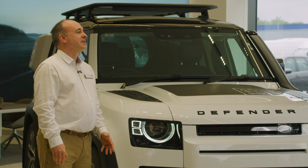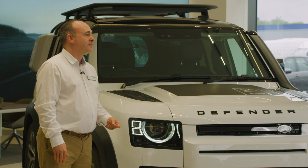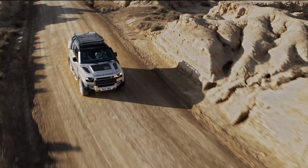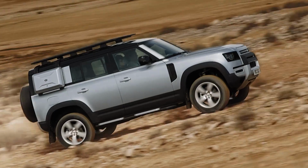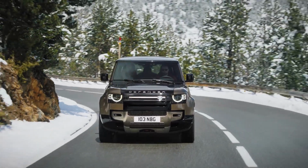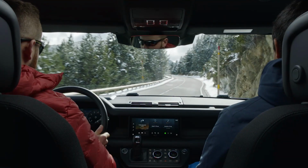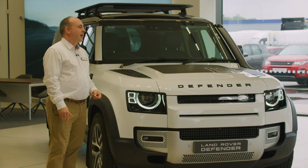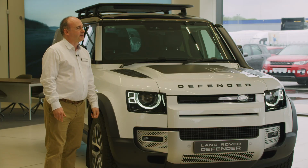Engine-wise, a 2-litre diesel is available with either 200 brake horsepower and a 0 to 60 time just under 10 seconds, or uprated to 240 brake horsepower with a 0 to 60 of 8.7 seconds. A 2-litre petrol offers 300 brake horsepower, reaching 60 in 7.7 seconds, whilst the top of the range X specification is treated to a silky smooth straight 6 petrol with 400 brake horsepower and 0 to 60 in 6.1 seconds. A range of engines matching the varied usage of our customers.